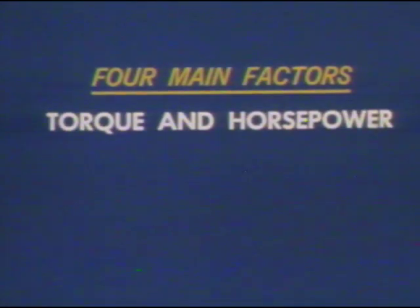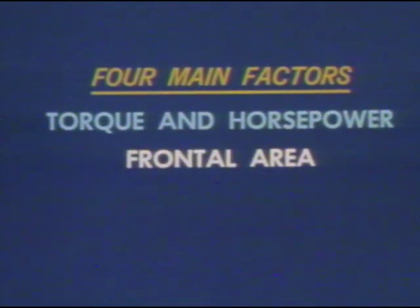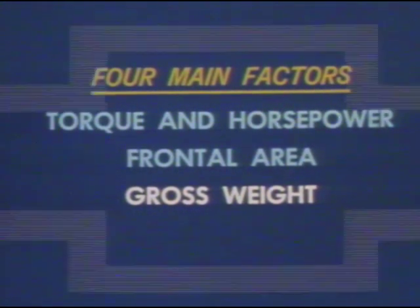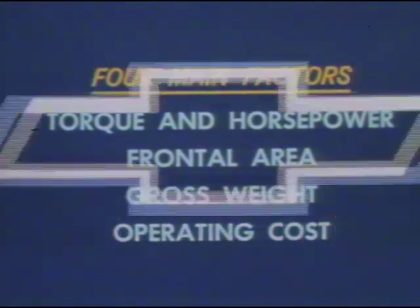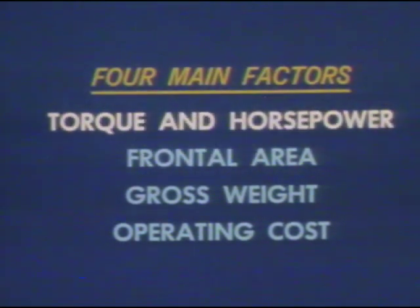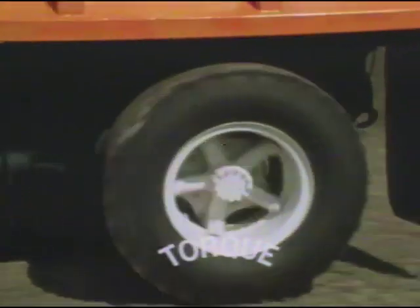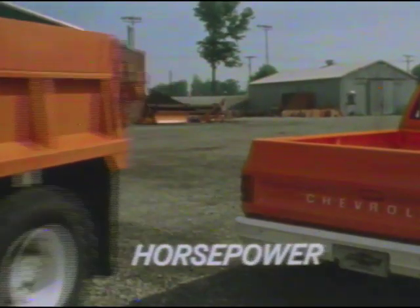The torque and horsepower available from the engine. The frontal area of the truck, which pushes air and uses horsepower. The gross weight, which needs torque to move it and uses horsepower to keep it moving. And the operating cost. Let's look first at the torque and horsepower factor. Remember, torque is the force that's needed to get the vehicle rolling. Horsepower is what's needed to keep the vehicle rolling.